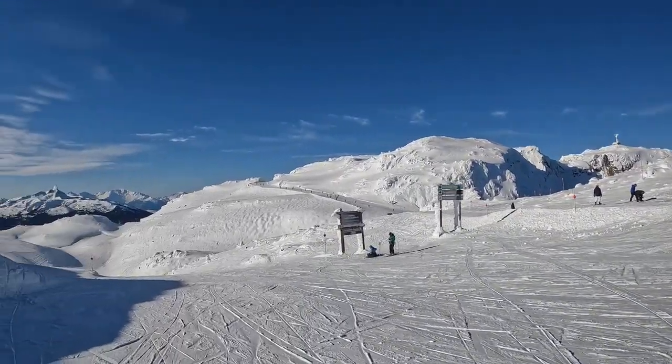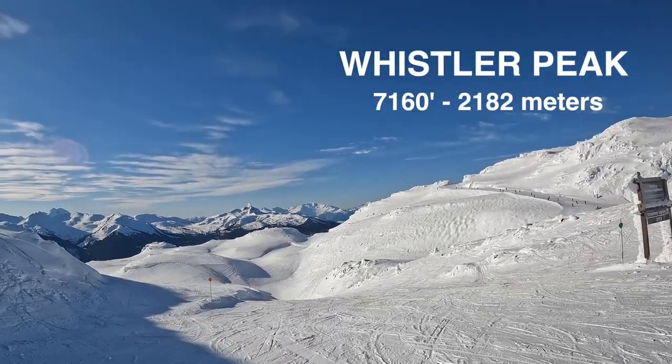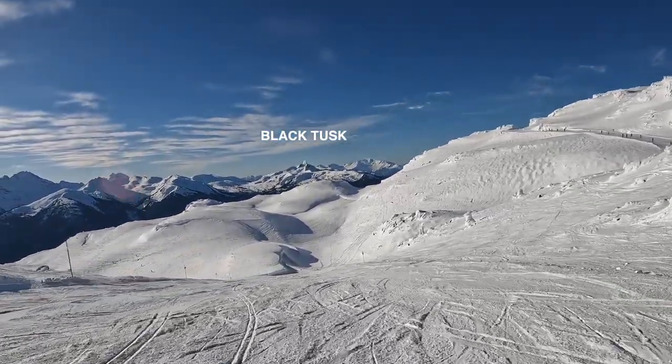Head around the corner and into Symphony Bowl. Peak's that way, Main Valley's that way. Looking due south at Black Tusk. This is the route into Symphony Bowl.